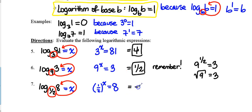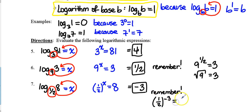Remembering our negative exponent knowledge will help me to remember that it needs to be -3. So I'm going to add another remember note here. Negative exponents is how we would get that fraction to flip. 1/2 to the -3. If I send in that power, it becomes 1 to the -3 divided by 2 to the -3. Negative exponents move, so this would become 2 to the 3rd divided by 1 to the 3rd, which is 8.